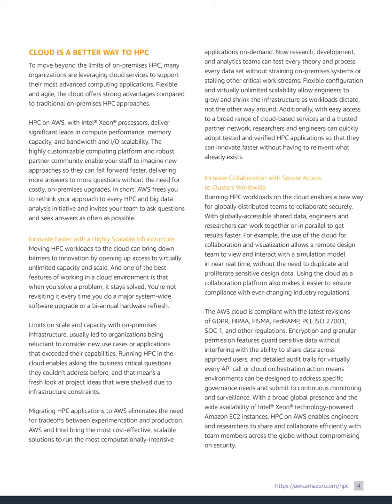HPC on AWS, with Intel Xeon processors, delivers significant leaps in compute performance, memory capacity, and bandwidth and I/O scalability. The highly customizable computing platform and robust partner community enable your staff to imagine new approaches so they can fail forward faster, delivering more answers to more questions without the need for costly, on-premises upgrades. In short, AWS frees you to rethink your approach to every HPC and big data analysis initiative and invites your team to ask questions and seek answers as often as possible.